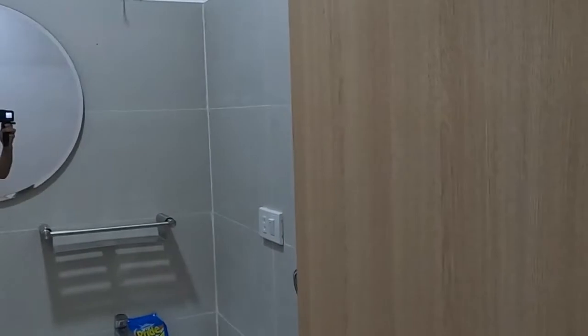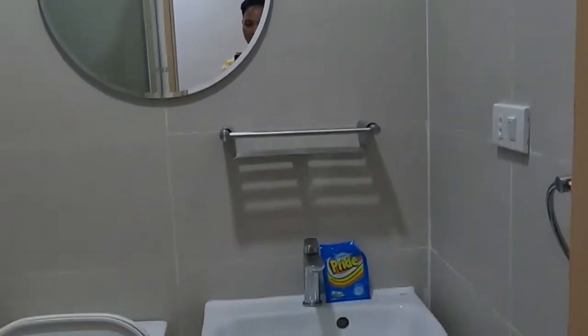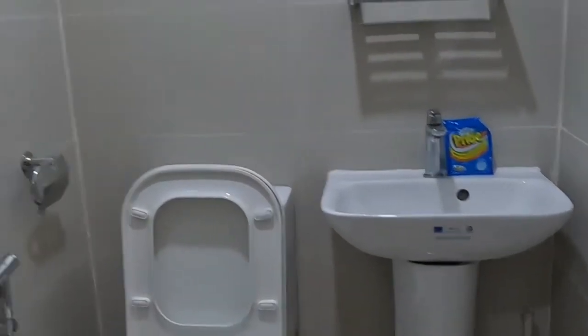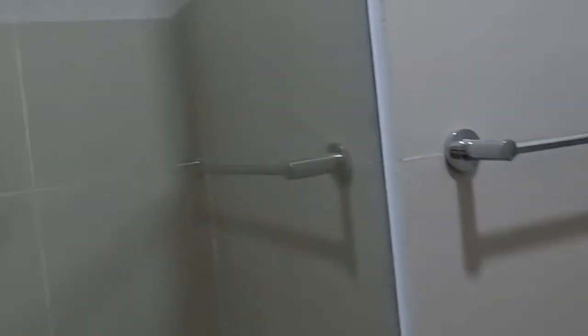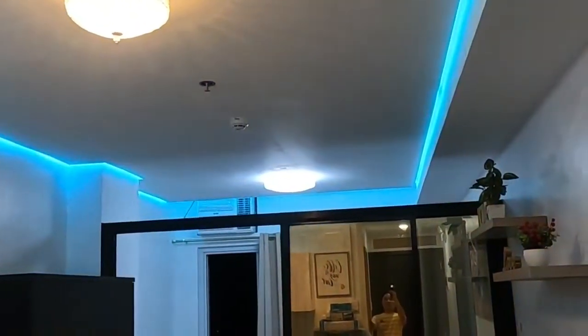And then first we go to the toilet. So the toilet, you have a mirror, and your toilet and bath. And of course we have hot and cold shower. Yeah, hot and cold shower. And then let's go to the living room and kitchen. It's really nice, the wood. And also the ambience of the lights.